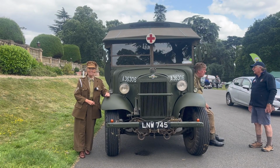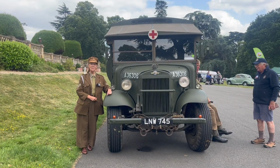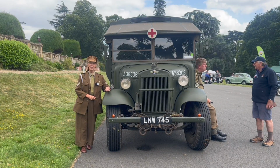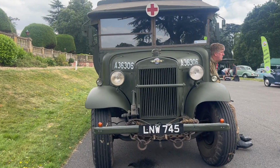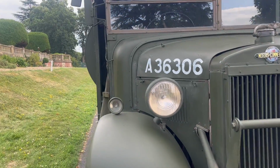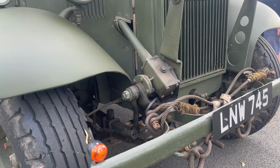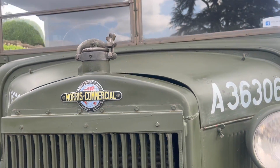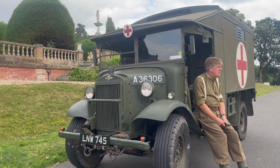Hello, my name's Mary Roberts, and this is my 1939 Morris commercial ambulance. As far as we know, it's the only one left. There were about 500 of them made. Most of them, it appears, were lost at Dunkirk in 1939. They went over with the British Expeditionary Force. Why this one survived, we don't know. We can't find its military history yet.